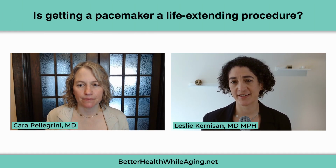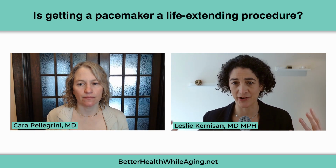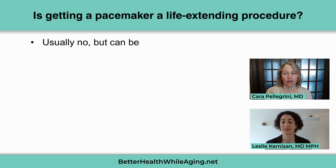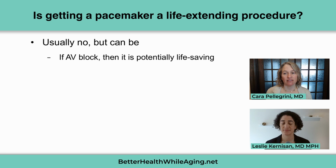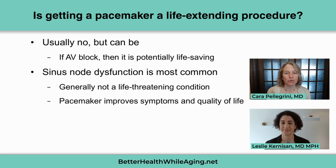Hmm. And it sounds like this isn't a particularly life extending procedure. This is just something that allows you to feel better and move around better in your life. It depends. So again, if the indication for the device is AV block, then it is potentially life saving, and people can die suddenly from having no heart rate at all or completely insufficient heart rate. Sinus node dysfunction generally is not a life threatening condition. Generally, there can be extreme variants of that, but again, for the most part, for most elderly people, you're right. It's a quality of life thing.